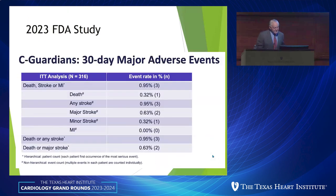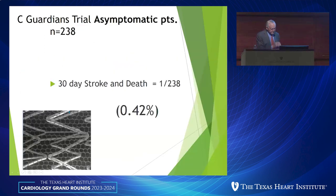This is the US FDA study with a micro mesh stent, and basically the overall composite endpoint was 0.95% for a group of 316 patients. About 25% were symptomatic, and these are the way the FDA runs these trials. Patients with a lot of comorbidities, high risk for surgery. The minor stroke rate was only 0.32% overall in this symptomatic, asymptomatic group. If we look at the asymptomatic patients, and this will be important, and what I'm going to say next about the CREST 2 trial.